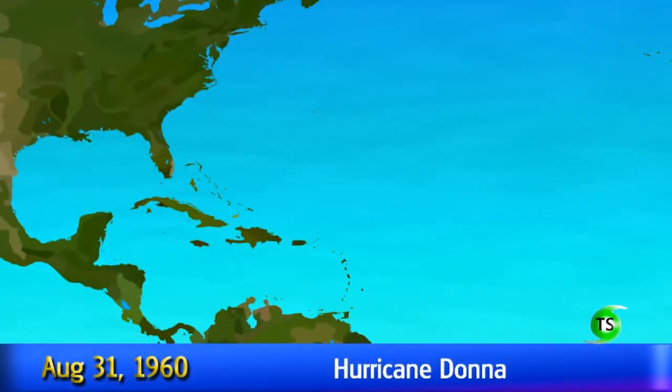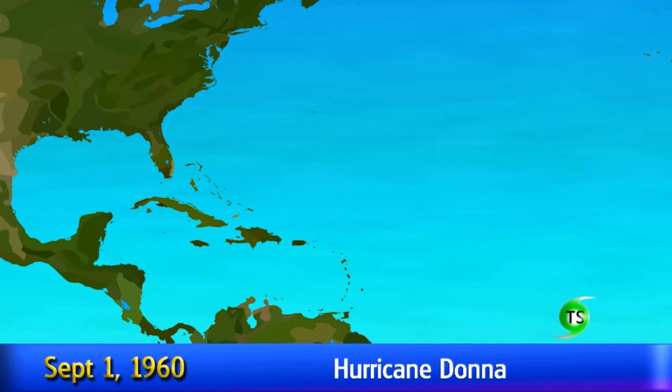Tropical Storm Donna formed at the end of August 1960 south of the Cape Verde Islands and continued towards the west-northwest, eventually developing into a hurricane and then a major hurricane a few days later. Donna then reached her peak intensity as a powerful Category 5 storm as it neared the Leeward Islands.